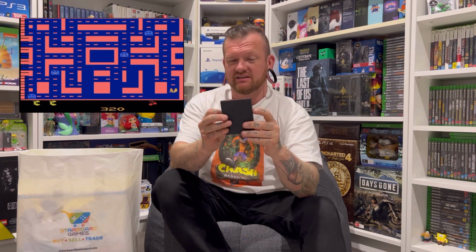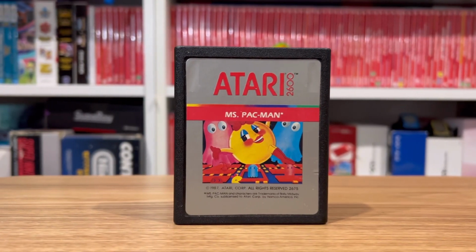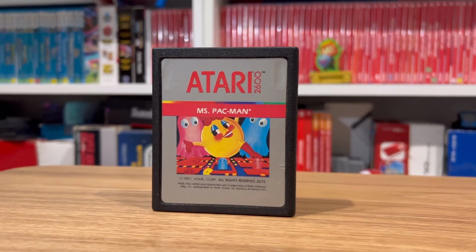There was three copies there. This is just incredibly clean. I'll give everyone a closer look, but the condition of this is just phenomenal for a 1987 game. Nearly 40 years old, and it still looks incredible.